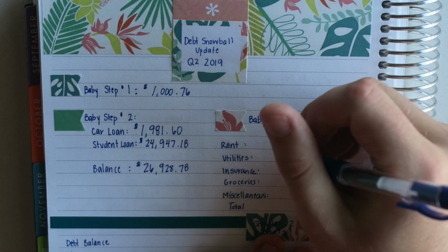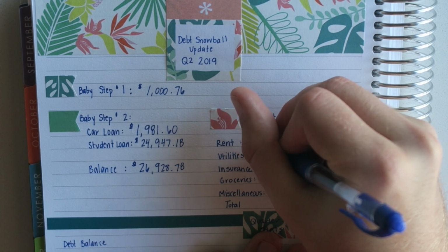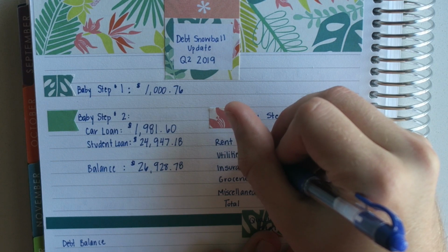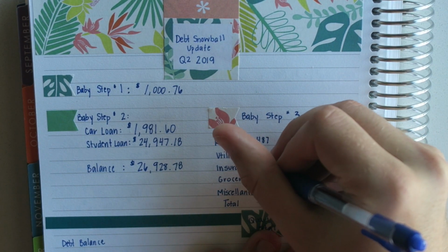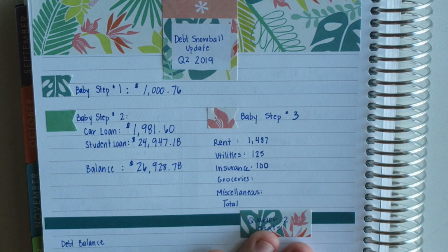I'm erring kind of on the side of caution, and I'm going for more closer to 6 months, but not quite. And what I do right now, and I've just gone ahead and written in my expenses that I have right now. So that'd be my rent at $14.87. I estimate my utilities at $125. My insurance, that would be for my car and for my rent, my apartment, would be $100.